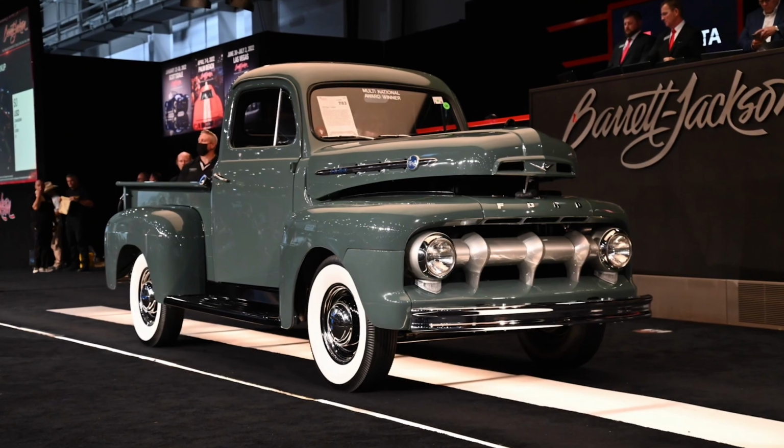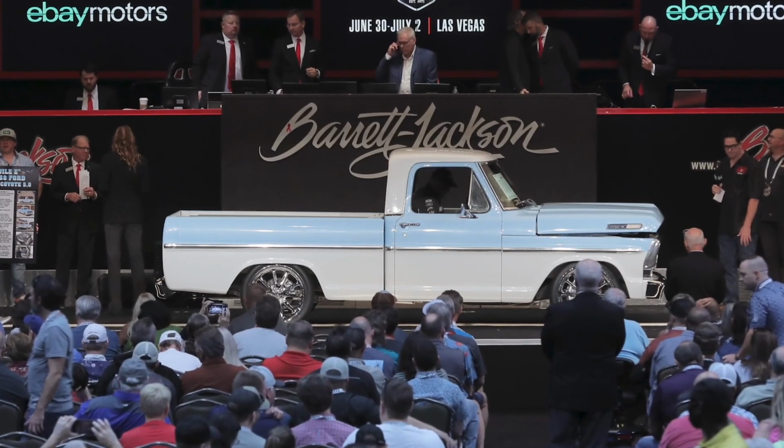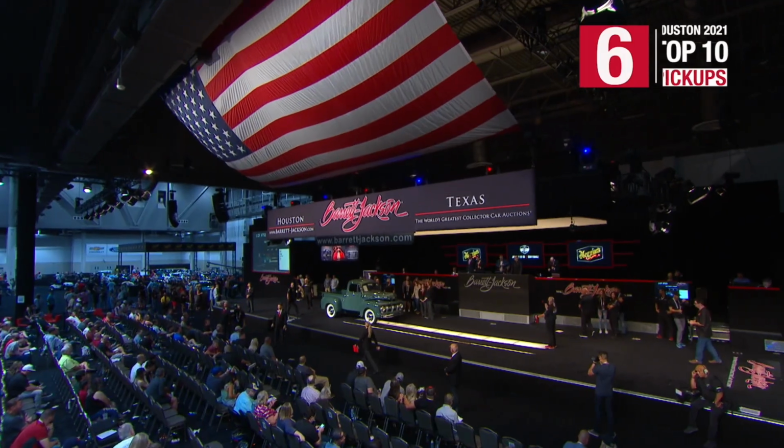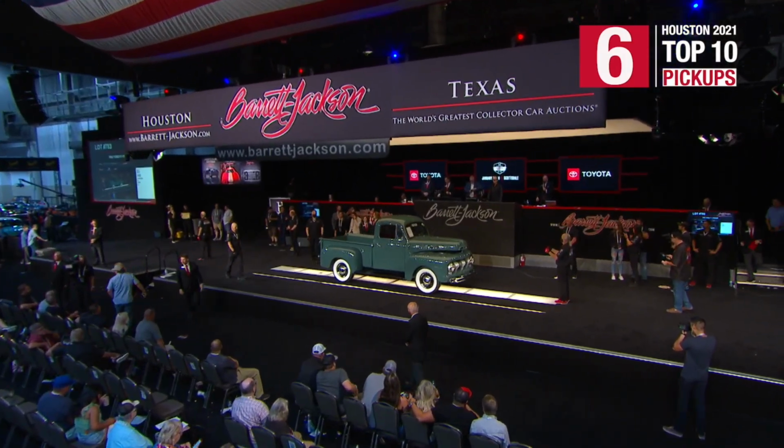Jay Bryan. Now remember, this was a 5-way tie for the top pickup truck sales in Houston, Texas. We already saw the Chevrolets. Now let's check out the Ford. We're going to start with a 1952 Ford F1 Custom, followed by a 1968 Ford F100 Custom. This one was nicknamed Wiley, and it set a new record. And now this beautiful frame-off restored 1952 Ford F1 pickup.